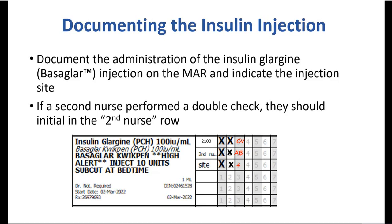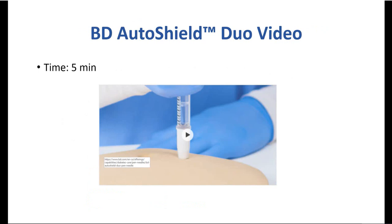Record the site of injection on the MAR in the site column. If a second nurse performed a second check, they should initial in the second nurse row. BD has prepared videos on the use of their pen needles in conjunction with insulin pens.